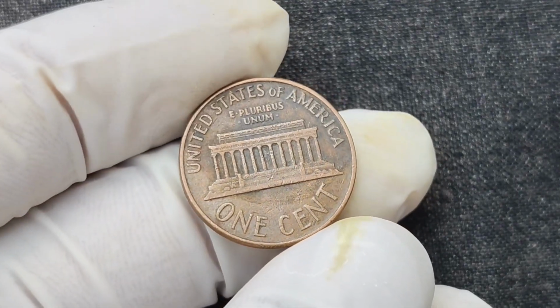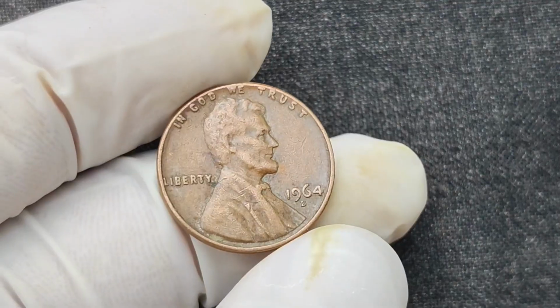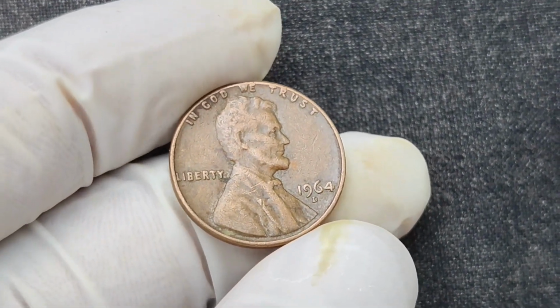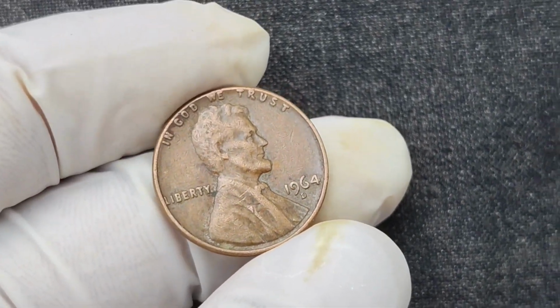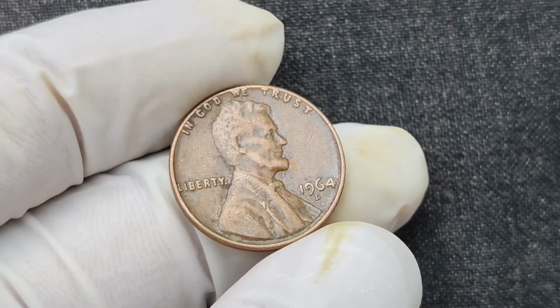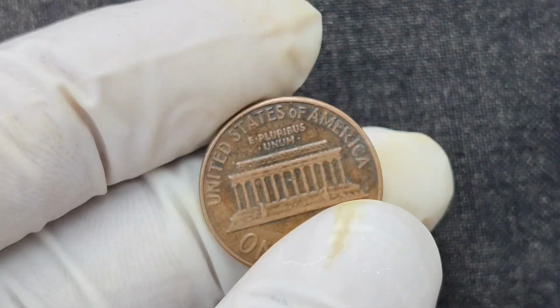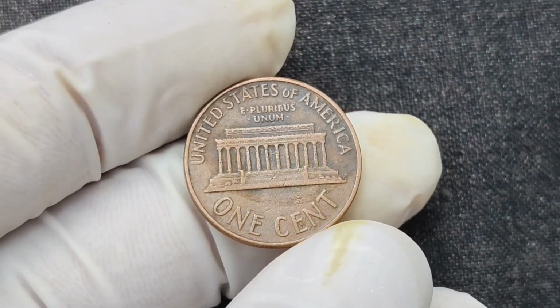The rare 1964D penny in question has a double die error, meaning that the coin was stamped twice, which created a slight doubling effect on certain details. Most notably, you can see this on Abraham Lincoln's beard and the date. It's subtle, but it's there. And the best part? Not every 1964D penny has this error. Only a few lucky ones did, and they're now highly sought after by collectors.